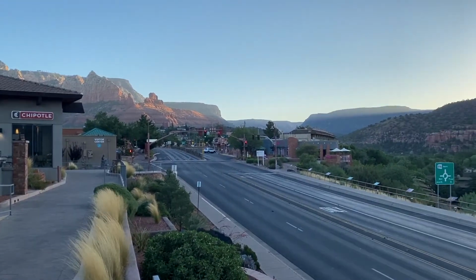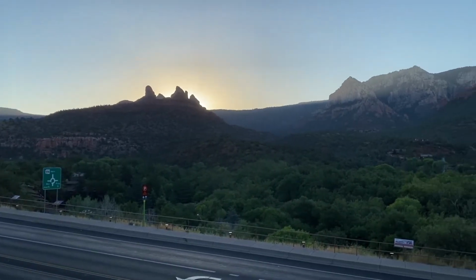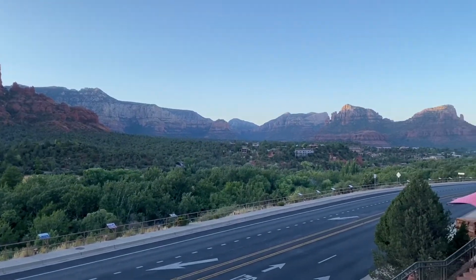The second reason that I'm here is that coming from Sedona was about a 4 or 5 hour drive, and I want to be able to get to the Miraval property as early as possible. They will let you arrive at 11 a.m. on the day you're arriving, have lunch, and then enjoy the rest of your stay.